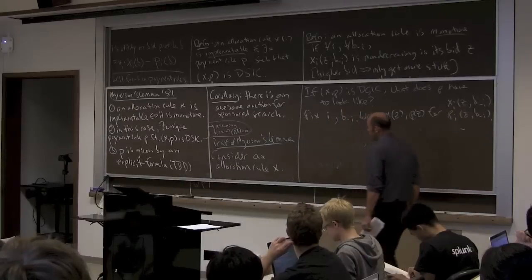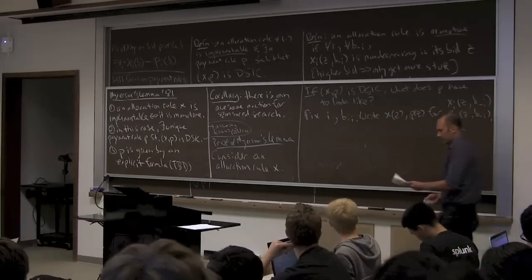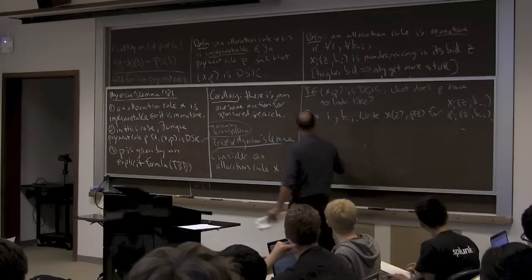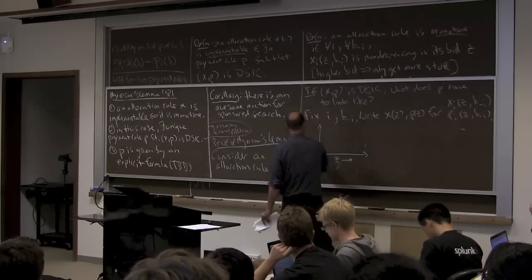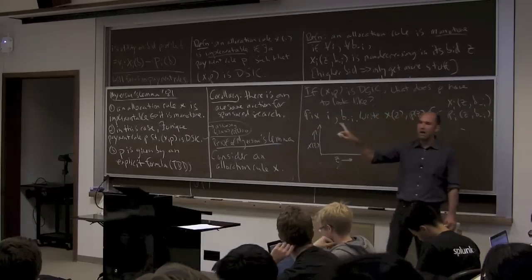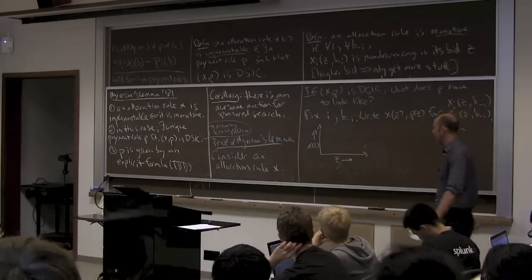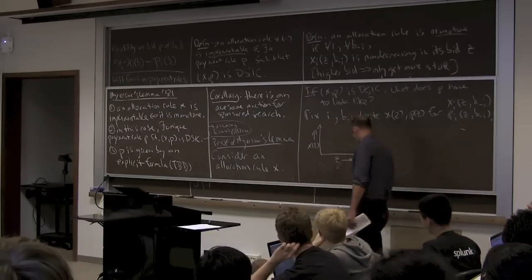Now, it might help you to have a graphical representation of what one of these x's, what this allocation rule, looks like. The x-axis here, so remember b minus i is fixed. We're looking at, as a function of i's bid z, how much stuff does it get?